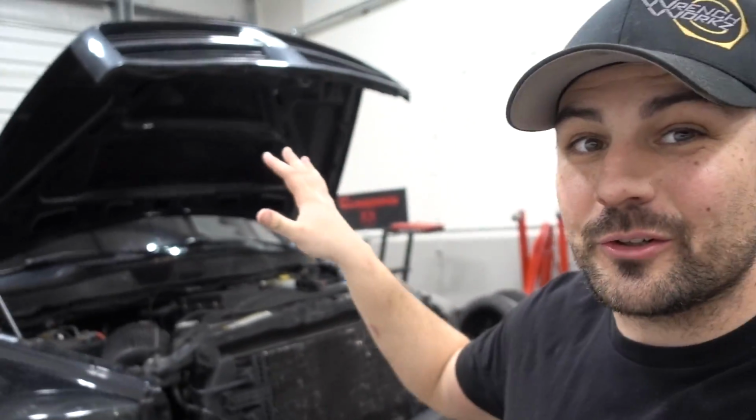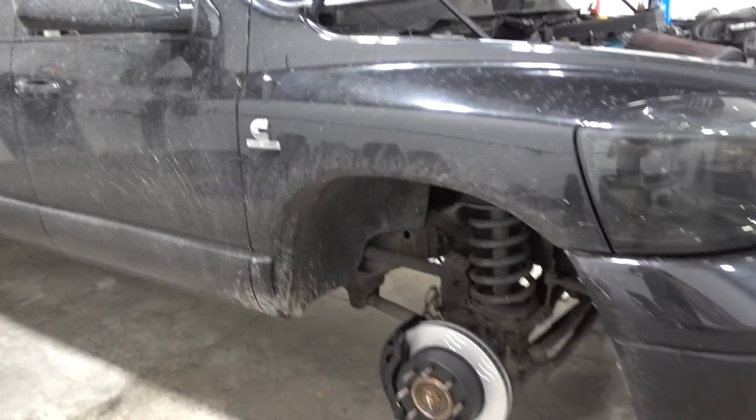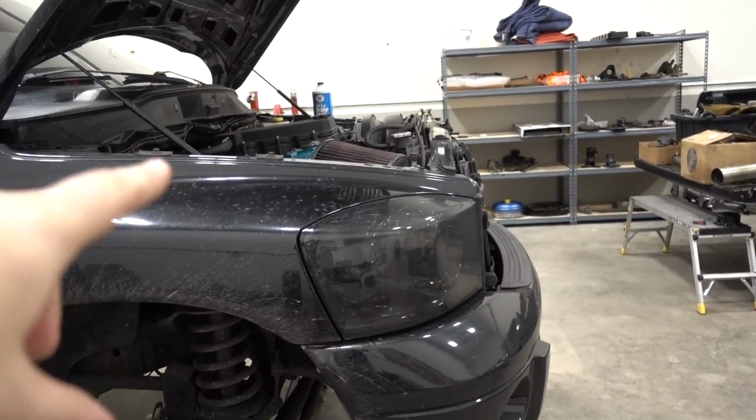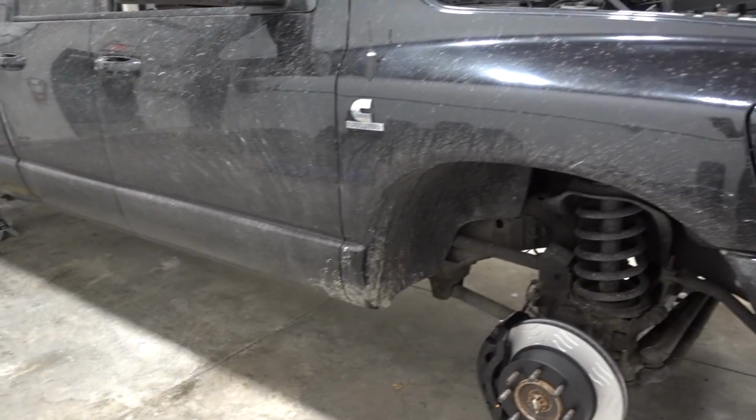We have been in here working on the 08, and I didn't really want to bore you guys with putting this all back together. So we are actually done. We're just waiting. We're going to bleed the brakes. We're going to flush out the brake system and get this thing bled, and then we will be done.